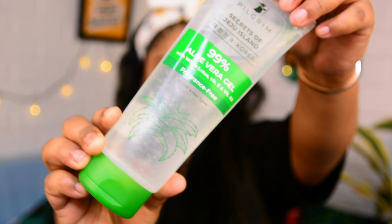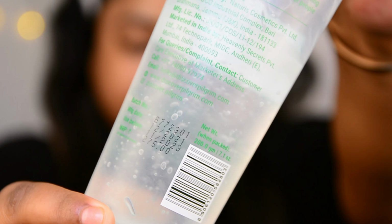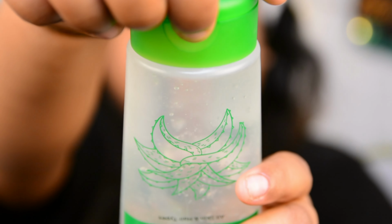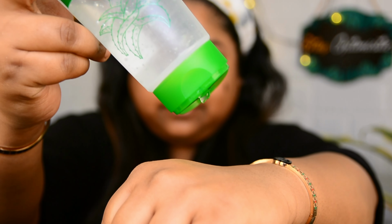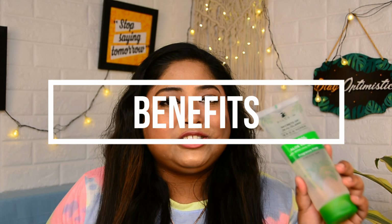So firstly, I'm going to talk about the packaging of the Pilgrim aloe vera gel. Well, it comes in a transparent plastic tube-like packaging, and all the big and small details are given right at the back of the packaging. It also comes with a green flip top cap here, which makes it very easy to dispense the product.